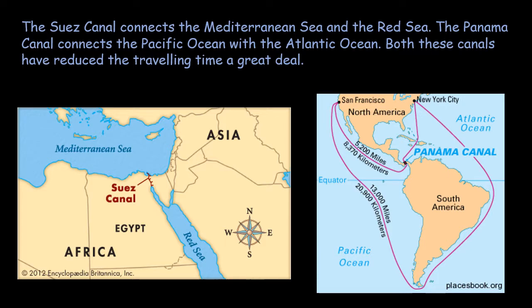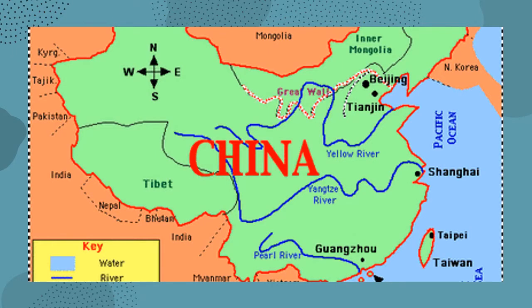We also have the Suez Canal and the Panama Canal. The Suez Canal connects the Mediterranean Sea and the Red Sea, whereas the Panama Canal connects the Pacific Ocean with the Atlantic Ocean. Because of these two canals, the traveling time has been reduced to a great deal. So, children, the sea routes are used for international trade and commerce. Raw materials and food items like grain, meat, cotton, rubber, and tobacco are transported by ships from one country to another country. Apart from these sea routes, we also have inland waterways.